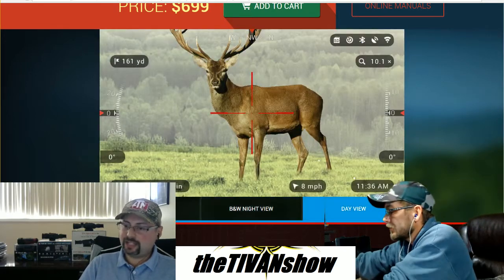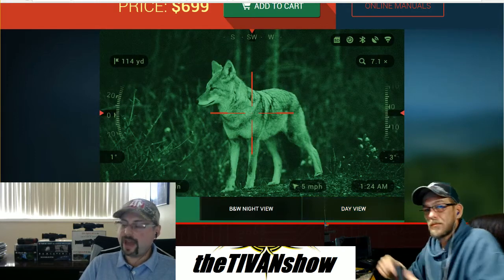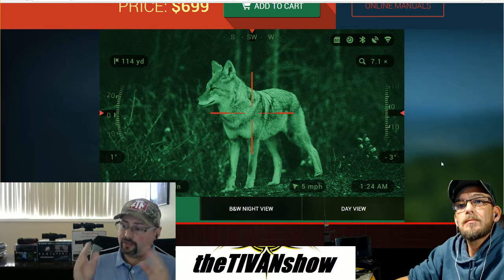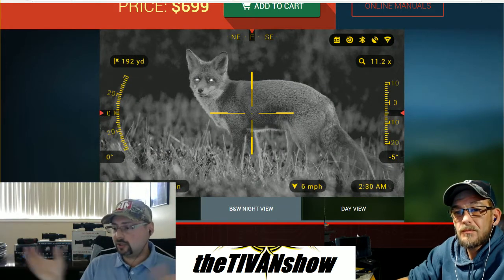We have a recoil activated video function there depending on the recoil of your firearm. When you activate it, it'll actually take a few seconds before the shot, during the shot, and after the shot. If you have multiple shots, it'll combine the video together.